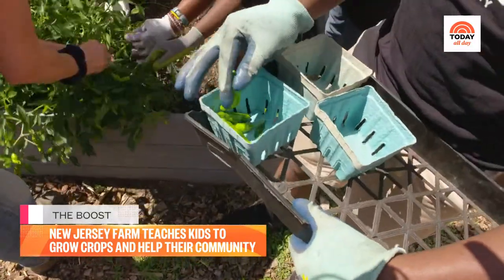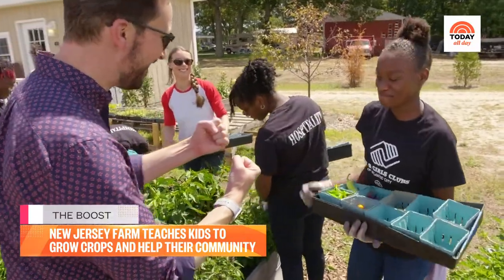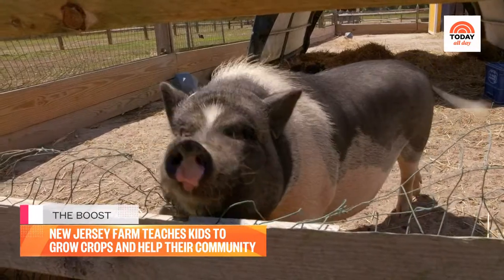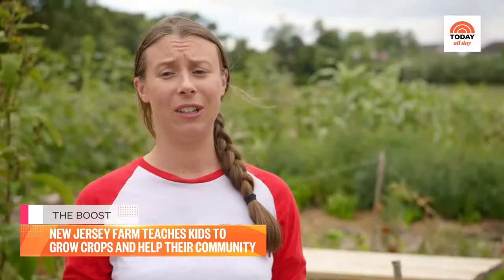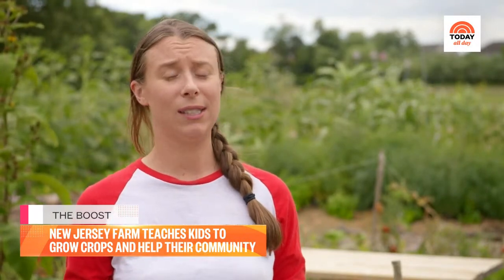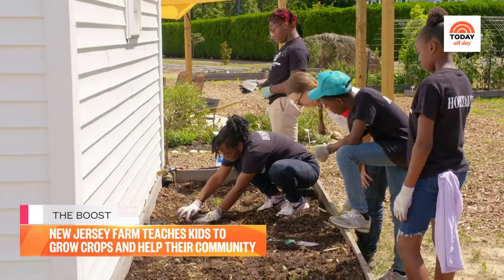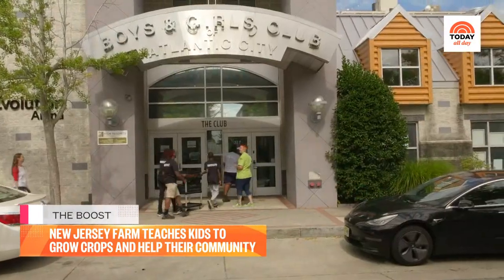You have to have the muscles to pull them this amount. Do you have the muscles? Yeah. Here, they're united with nature, even the pigs in the farm's animal sanctuary. They can come here and learn how we do things on a farm, but it's so important that they know that these are things that they can take home with them and share with their families. In fact, some of the food they harvest ends up at the Boys and Girls Club.